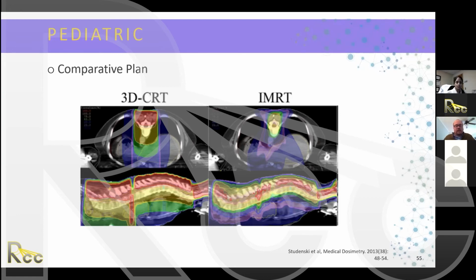So with respect to that question, how do you choose between 50 and 54 gray? Like I said, I don't treat too many of these patients, but it also depends on where it's located, what it's adjacent to. If it's closer to the optic structures or the brainstem, you might be a little more conservative in your approach. So I think there's a little bit of clinical judgment involved in what you can safely take the dose to as well. Okay, let's see.